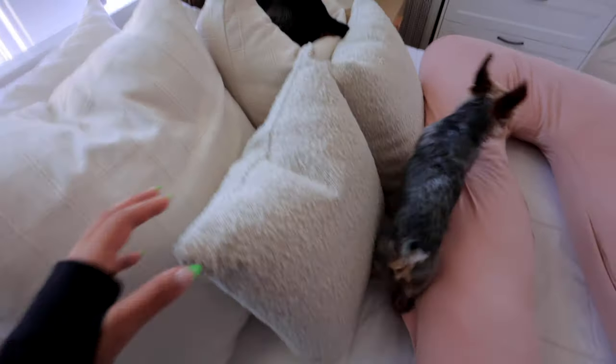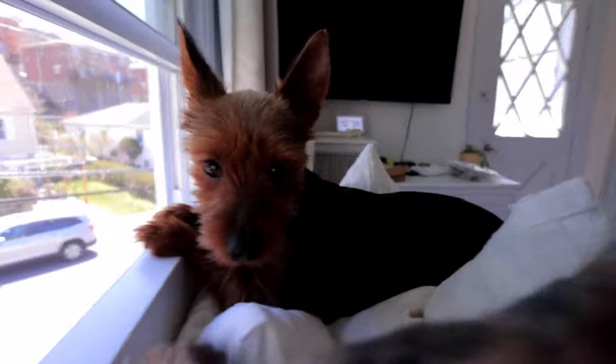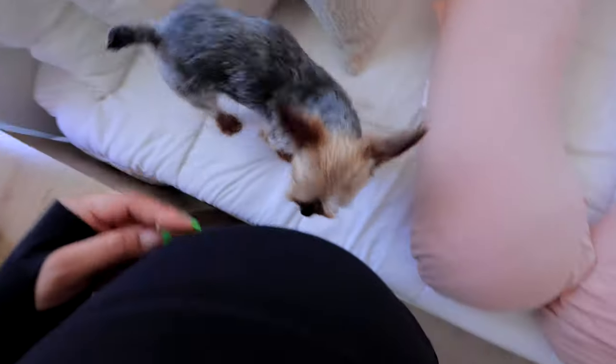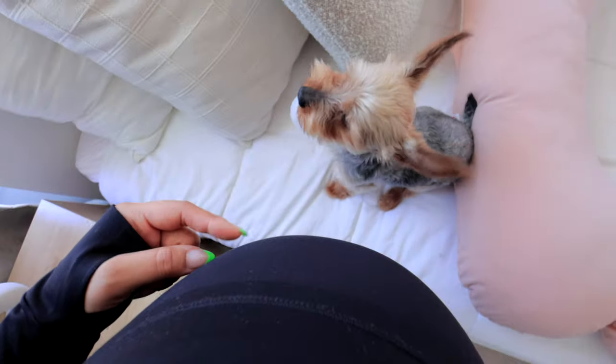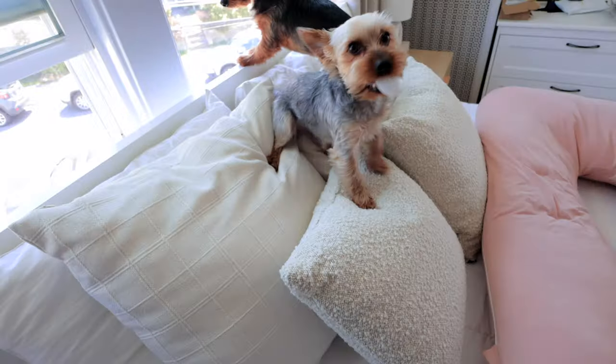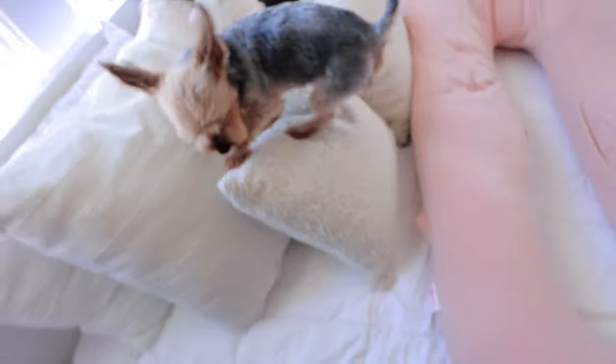These are my boys. Look at the handsome. Look at the handsome. He's so cute. Where's the baby? Where's baby? Right here. Come, say hi. Look at his little tail. Baby's in here, look, Mio. Baby's in mommy's belly. Right here.